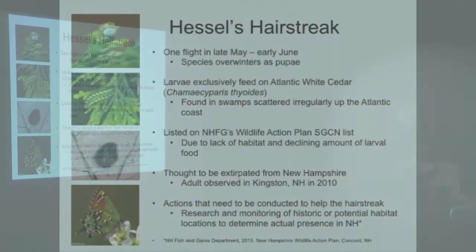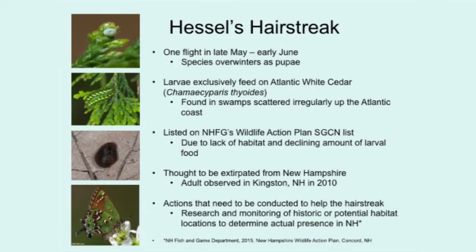So Hessel's hairstreak is a unique example of a species that we thought didn't exist in New Hampshire anymore. And until we started funding the non-game and endangered species program, and we had a biologist go out, she was able to find it in a cedar swamp in Kingston. I believe it was Pam Hunt from Audubon. And so far, I haven't heard of anyone else going back to look and see how it goes, but hopefully we'll pick up on that in the future. But that was unique.